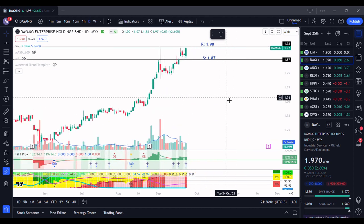Generally still bullish, but you need to be a bit careful with this candle over here, because it was very high volume and then it formed a very long wick. That means there is heavy resistance over here lah. There are a lot of sellers over here.